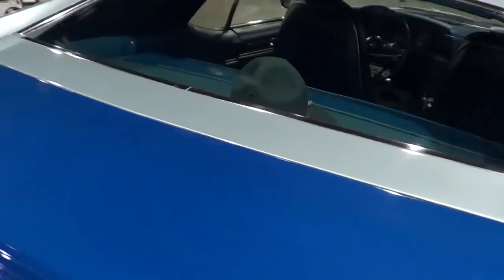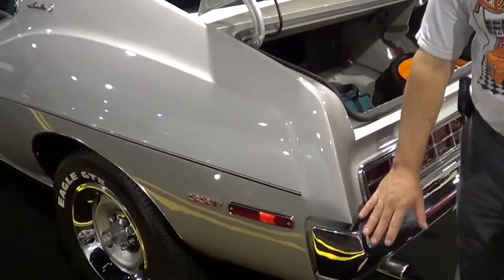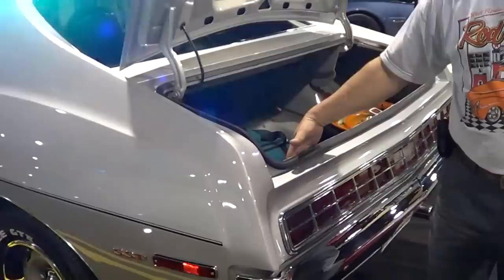Ah, there you go. We whacked this whole corner off and had to weld a new corner section in, jack this whole back panel out 2.5 inches. Holy smokes. So that car was rough. It was rough.